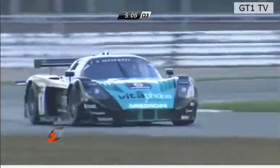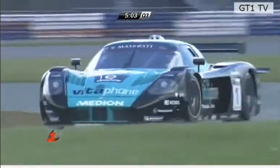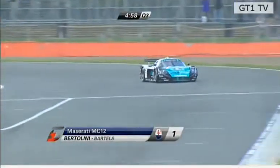Using all the road there at the exit of Coppice Corner. Copse Corner was Peter Cox. Good grief, Copse and Coxes. It's awfully difficult to keep track here.